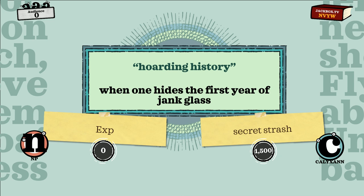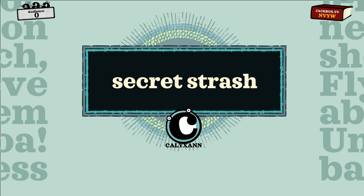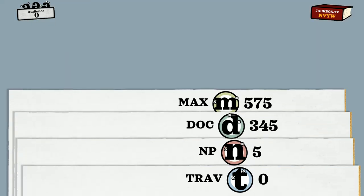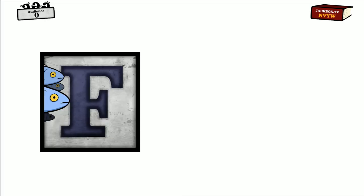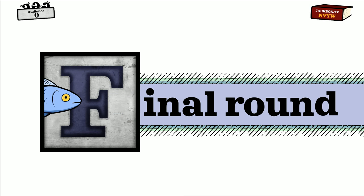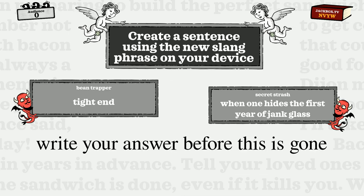And the official new slang phrase is... Woo! Oh, look at that. Harry and Mike. Up at the top. Time to use this slang in a sentence. Write a sentence with your new piece of slang. A sentence is like a conga line of words that really gets the party started, if the party is a book.